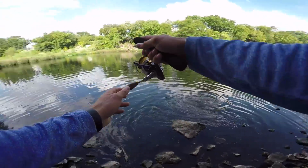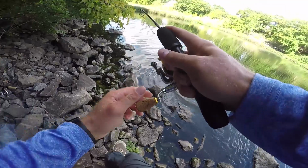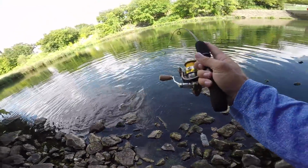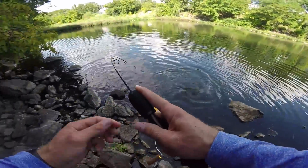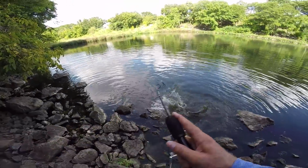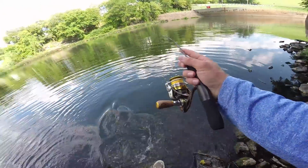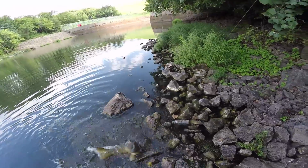Stop doing this to me. Get around this rock. I'm like shaking right now just because I've been trying so hard to get him to eat. And I finally got him fired up and we got a good one on for the first one. That is a big fish right there. Come on. Stop. Come on. Calm down, dude.